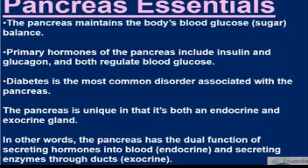The pancreas is a glandular organ in the upper abdomen, but really it serves as two glands in one. And which are those two glands in one? First is a digestive exocrine gland, and second is a hormone-producing endocrine gland. So you can say that the pancreas really serves as two glands in one.